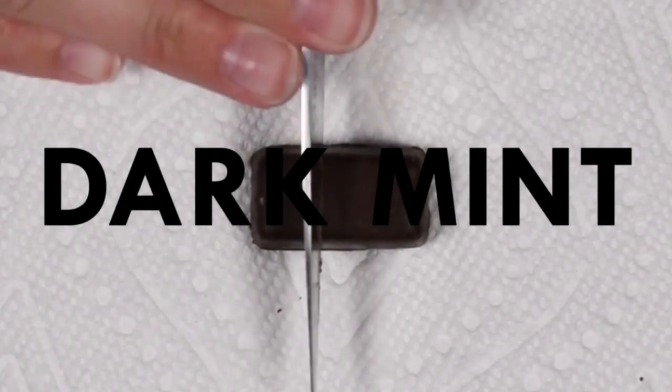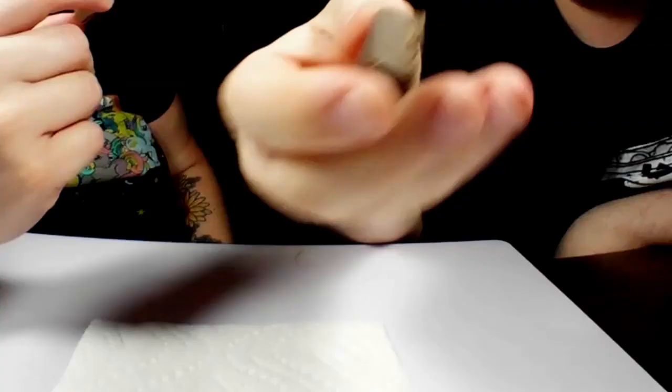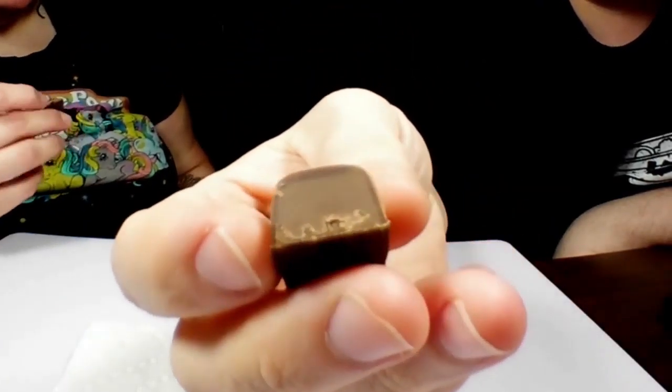Dark mint. Almost dropped my... what is that? It's not really dark, but it's got a little something, a little edge. A tiny bit of bitter. Oh, hint. It's a little more formal of a mint. I'll give that 4.25. I don't know, 4.5.